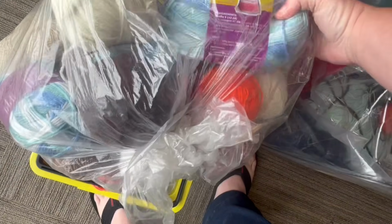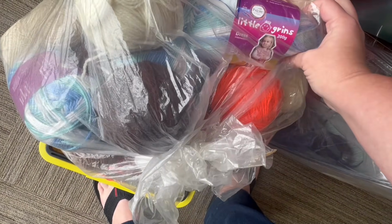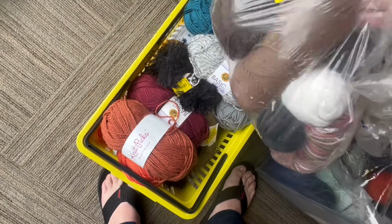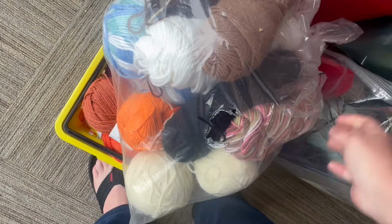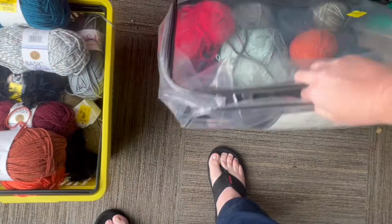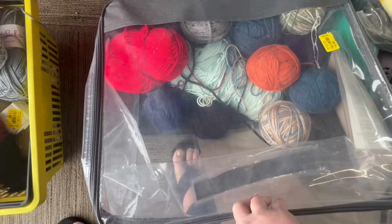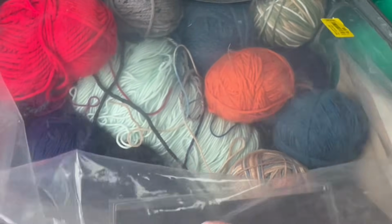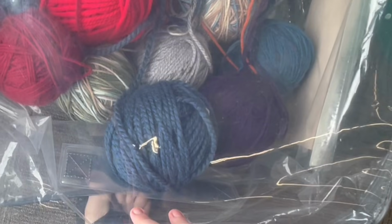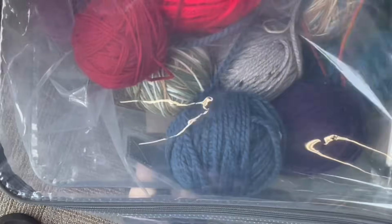Little friends. There's 1, 2, 3 of those. And a bunch of neutrals, but I don't need anything like that. We'll leave them for somebody else. That would be $2.50. There's some thicker yarns. I don't need anything like that.